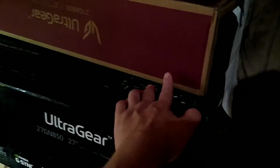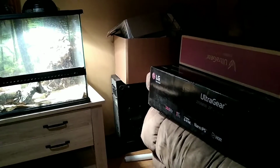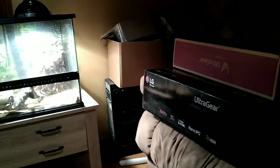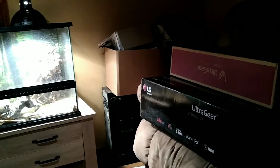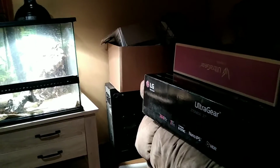So I returned the other one, which was open, and ended up getting this one, added a little bit of money, and I got a free monitor of the bunch. But look at all the shit I went through to get it, and that's just bad customer service. I'm sorry. That was the worst customer service that I've ever gone through in my life with anything that I could think of in my recent past.